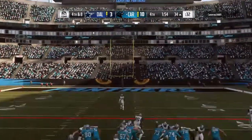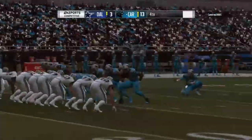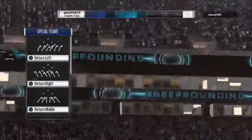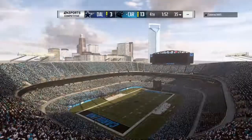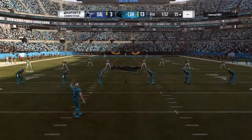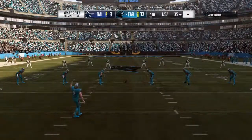And Gano's kick is right through. And they will stretch their lead to 10 now at 13-3. So his second field goal of the game, and that could turn out to be the big one. Yeah, you have to make them score twice to beat you, and that's not impossible. But here in the fourth quarter, it puts their backs clearly against the wall.